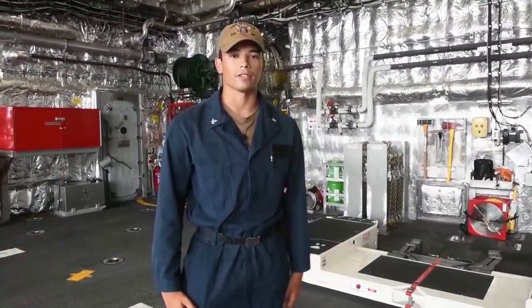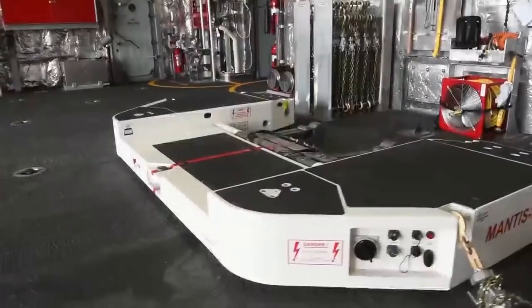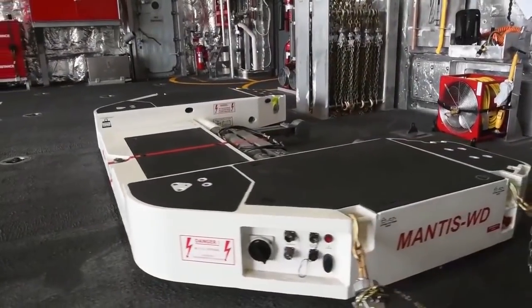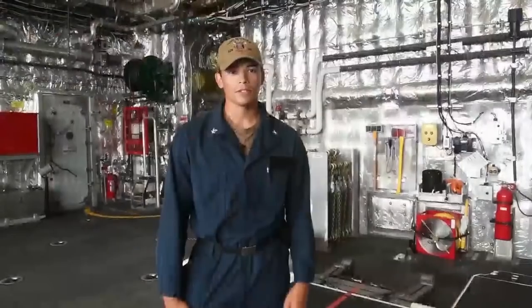Good morning, I'm Petty Officer Morris, and to the left of me is the multi-aircraft nose gear and tail gear integrated system, or Mantis for short. We can use the Mantis to pull in helicopters into the helicopter hangar here, and technicians will work on the helicopters from inside the helicopter hangar. Let's go check out the flight deck.